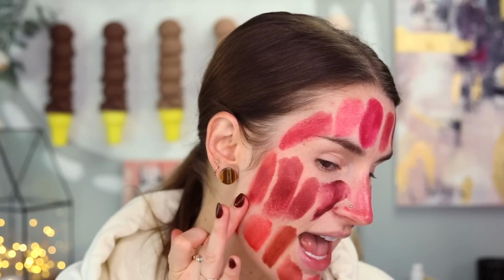This is Blood Flower from Rituel de Fille. And this is another one that is very, very sheer. This is in the Nectar blush. And so the Nectar blushes don't really have any kind of opacity to them. And that's if you can wear a true red, guys, because I can't.